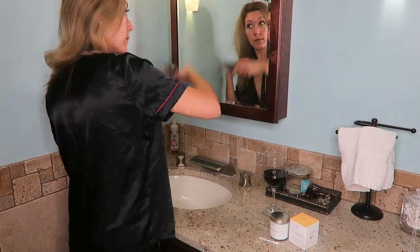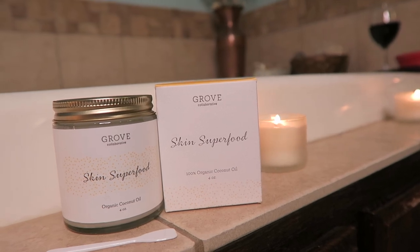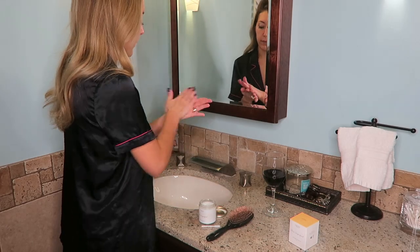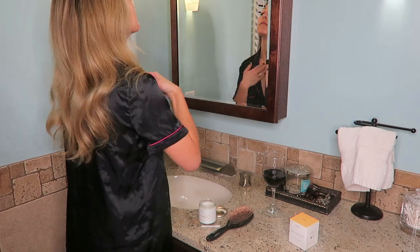And then I used the Grove coconut oil for my décolletage. I have no idea if I'm saying that correctly, by the way. But a woman at my dentist's office told me this was her trick to prevent from looking older by using coconut oil on her neck and chest every night.